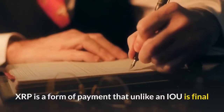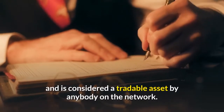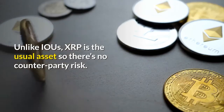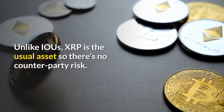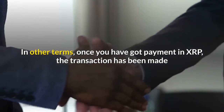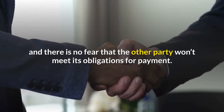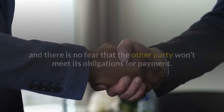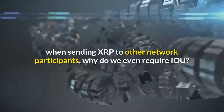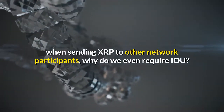XRP is a form of payment that, unlike an IOU, is final and is considered a tradable asset by anybody on the network. Unlike IOUs, XRP is the usual asset, so there's no counterparty risk. In other terms, once you have got payment in XRP, the transaction has been made and there is no fear that the other party won't meet its obligations for payment. So, if no trust is required and no trust line should be opened when sending XRP to other network participants, why do we even require IOU?